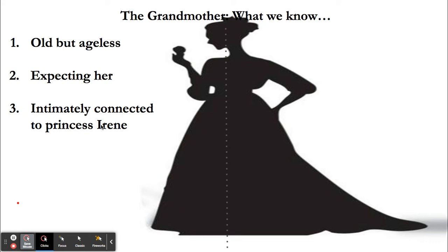Pretty clearly ties together that they're expecting her and that they share a name. It somehow is pretty obvious that they're connected, right? In some way, there's this intimate connection between the two. Maybe it's family. Maybe she really is a grandmother, but that wouldn't make sense since she's ageless, because a real grandmother would die by this point. Great great great great grandmother or whatever she is would be dead. So there's something weird going on, but she's intimately connected to the princess as well as expecting her.